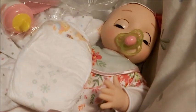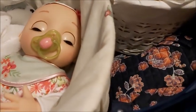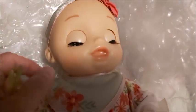Let's see, who is in here? I know I have. This is my Baby Alive, my robot. My robot baby. I have 2 Lullabellas and 1 of these.